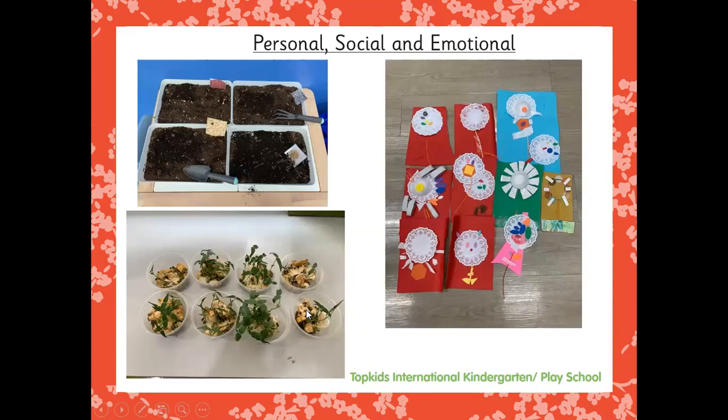Personal social, we carried on growing our plants. As you can see at the bottom, they're growing now, so we get to see that with the plant log and roots and leaves and stems. And at the top, they're growing. I don't really know how, but they are growing inside the classroom. And we also looked at the idea of plants in the environment, recycling.